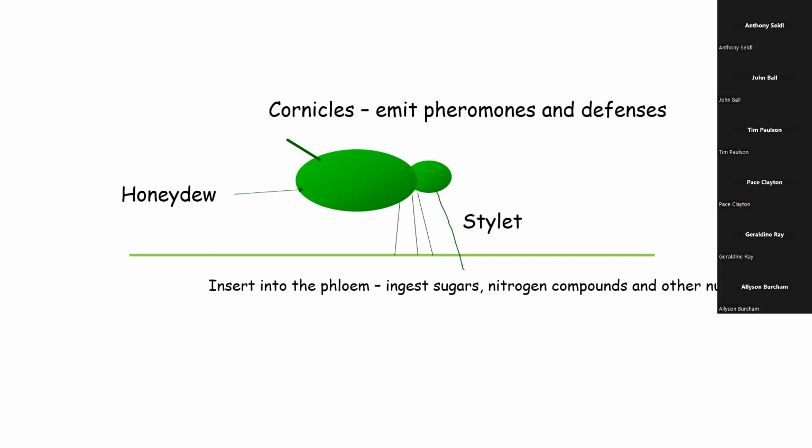So they're going to ingest sugars and nitrogen compounds, two things they absolutely need to survive, as well as other nutrients, and they'll feed on that very, very easily. And with that, they'll produce this tremendous quantity of honeydew. Sometimes you'll find ants herding the aphids and protecting them because they milk them for this honeydew.